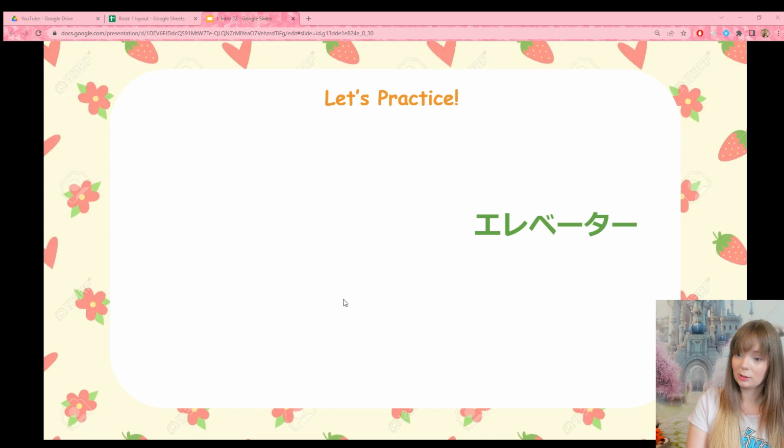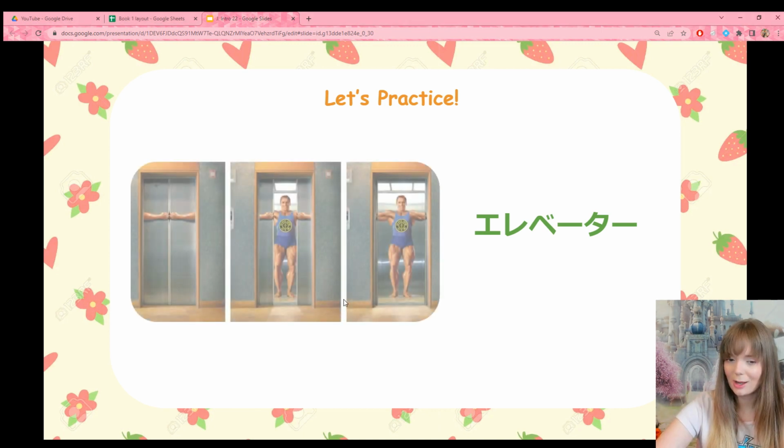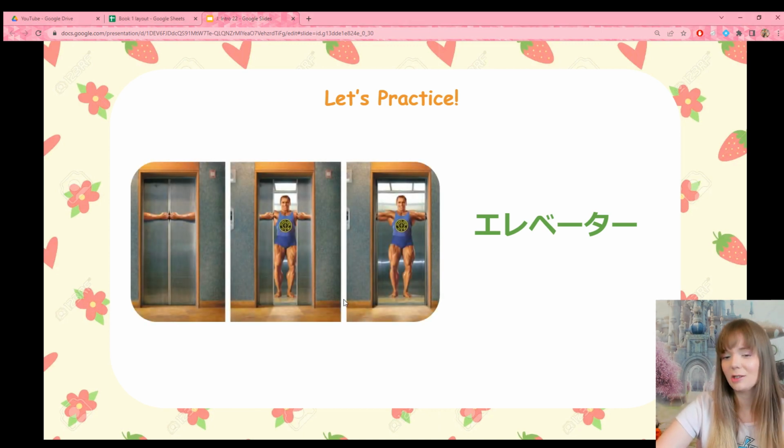Elevator. What do you think? Elevator. Anytime there is a V sound in Japanese, they usually replace it with a B instead. That is a hint. This is an elevator. And this is a sticker that you can put on an elevator so that it looks like there's a big buff guy opening the doors.